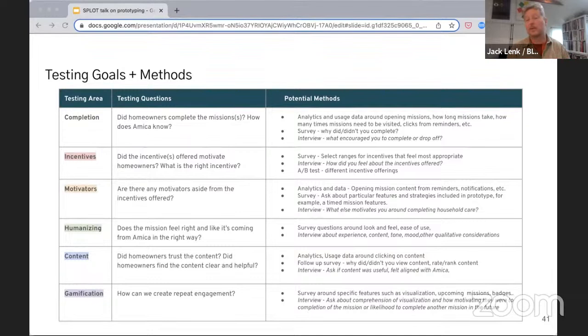So there are different ways to get at the answers to these questions, but all of this has to be thought through to create a comprehensive testing plan for your prototype. And so at the very minimum, what questions will accompany the prototype when you put it in front of people?